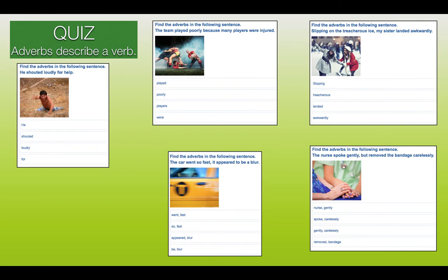The adverb in number 1 is 3, loudly. Remember, most adverbs can be recognized easily because they end in ly. In number 2, it's 2, poorly. In number 3, awkwardly, which is number 4.